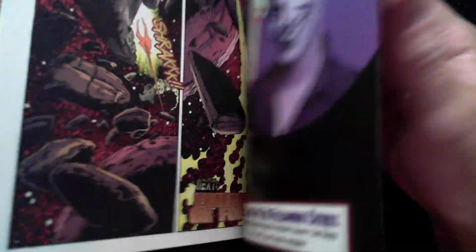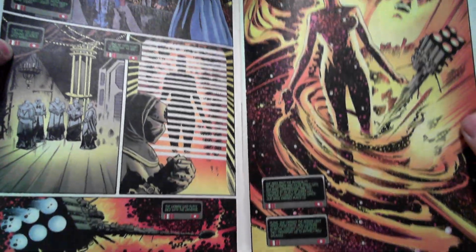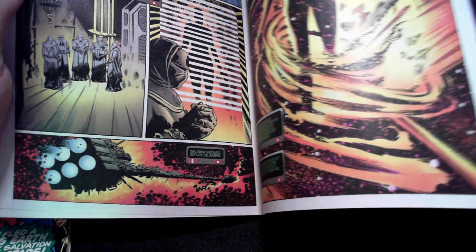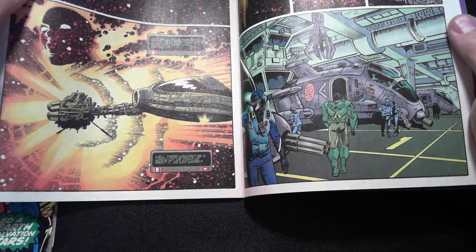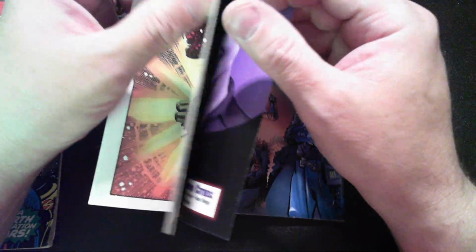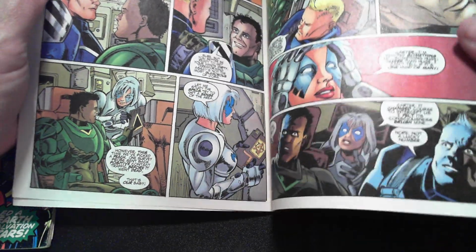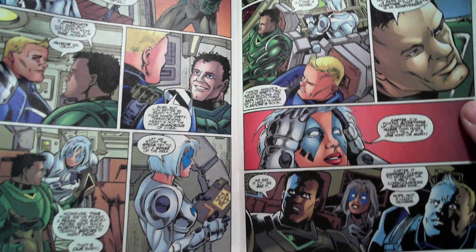Something happens here. I didn't even bother to read it. I thumbed through it and I thought, well, any comic you thumb through, you get a gist of what's going on. So there's some kind of crazy shit going on. It's well done. It's just not interesting. Come on, you. It's okay for not having nails. So, more blah, blah, blah.